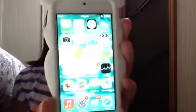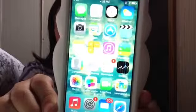First page is pretty boring. I'm sorry if you hear music. But these are all the apps that I have for the first page, and then the bottom one is music, settings, mail, and Safari. I never check my mail, actually. That's sad. Yeah, see, I have all these mails, but yet I don't check them because I don't care.